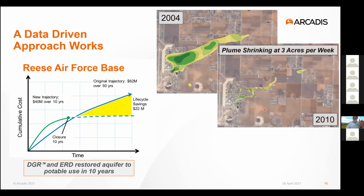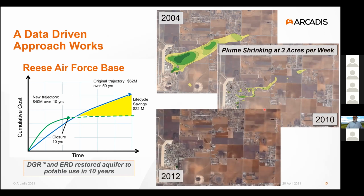And the Air Force, when they evaluated it, confirmed that we had effectively cleaned up the plume in less time, and actually saved a fair amount of money along the way. Their estimate was that we saved them at least $22 million in life cycle costs.